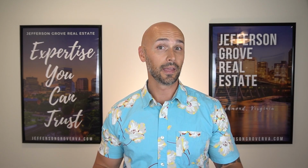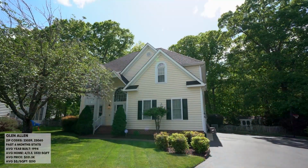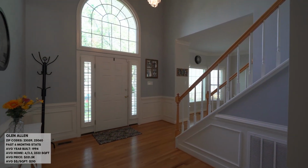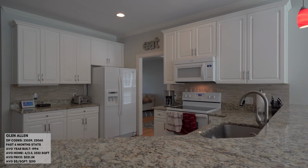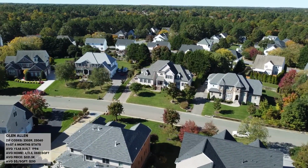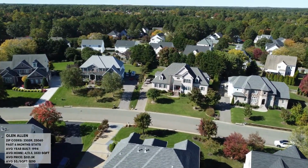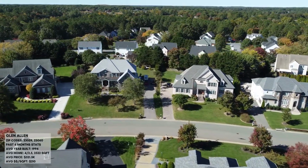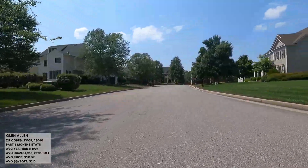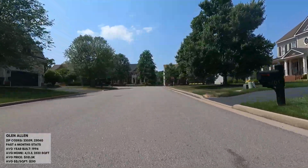Alright, so now the housing. The average home sold in Glen Allen costs $521,000 with just over 2,500 square feet and an average year built of 1994. Be prepared to pay more for less or more for more in the western side of Glen Allen. This is due in part to having higher rated school systems on the western side of the area, and there are plenty of homes that are newer than 1994, with many being from the early 2000s and up.